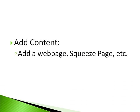The first thing you want to do is add some sort of content. You want to add a web page, a squeeze page, maybe even at this time you can add an autoresponder and build your list out of this. So maybe you could have several different domain names that are all in a specific niche or sub-niche, and you're all building your list at the same time. So you could build your list, and then you can sell the domain name. So you've built a list of people, or you could even sell that list.